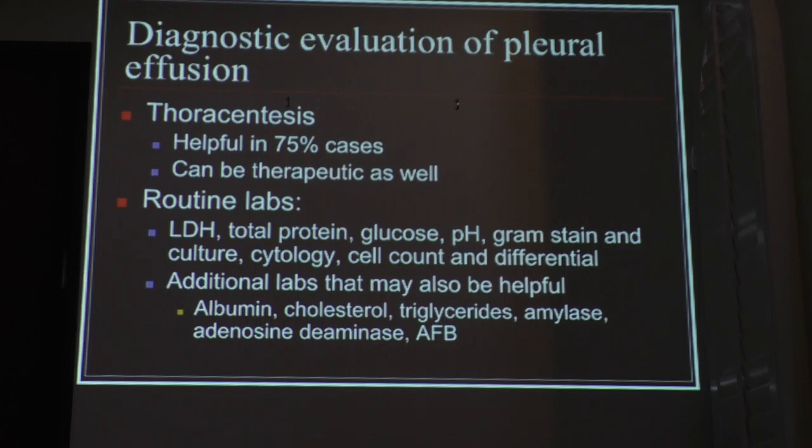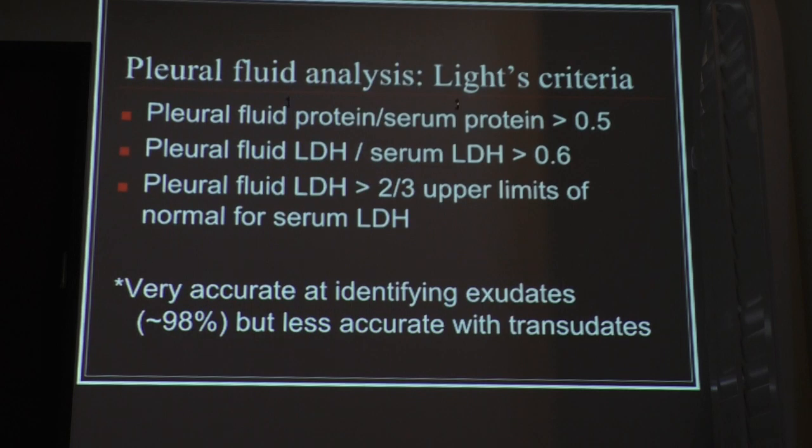The routine labs that we send: LDH, total protein, glucose, pH, gram stain and culture, cytology, cell count and differential. Other labs that are helpful, but we don't always send them, include the albumin, the cholesterol, just to rule out a chylothorax, and the adenosine deaminase, ADA. You guys know why we do ADA? You guys remember? Just to rule out TB. A tuberculosis effusion is very high on ADA, and the AFB, if you suspect tuberculosis.